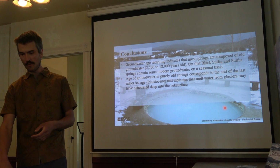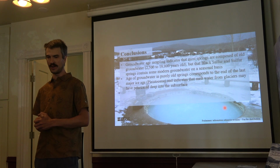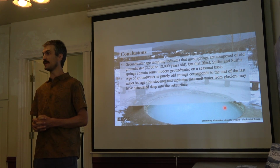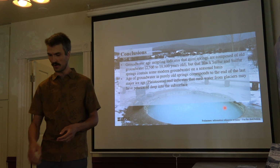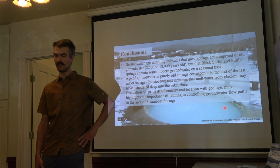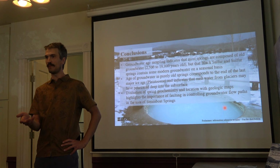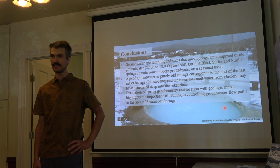The age of groundwater in the purely old springs, so that's the springs with no modern groundwater, corresponds to the end of the last major ice age, and indicates that maybe glacial meltwater was traveling deep within the subsurface along faults. And the evaluation of the spring geochemistry and the location with geologic maps really highlights the importance of faulting and fracturing in providing conduits for groundwater flow in this area.